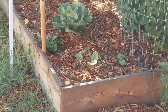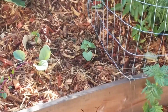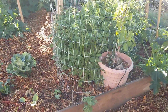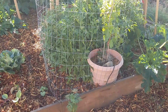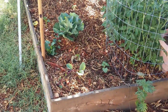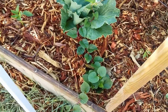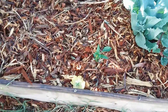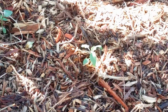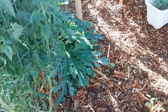Cabbage, Malabar spinach. Next to that is, what is that? Cantaloupe. These are the tomatoes that I planted a month ago, 2 months ago. Yeah, and the one in the container is a vine for a grape. Malabar spinach, very tasty, very tasty. All parts are edible. Pepper. Pepper. Those leaves are from zucchini.